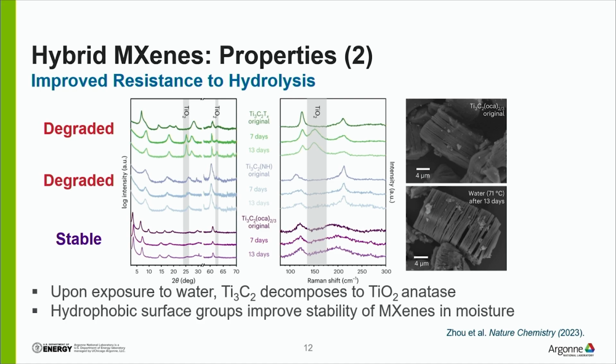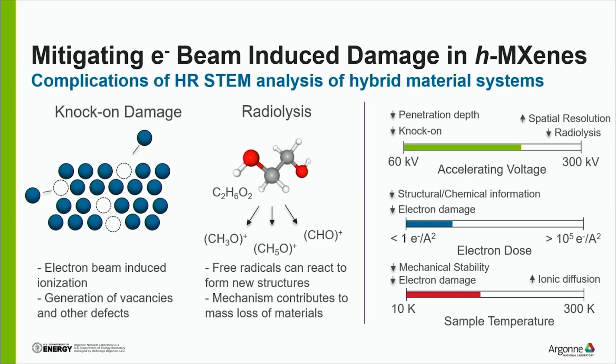Before, when I would get these samples, I'd have to look at them within a few days of their synthesis in order to get really nice images, because otherwise they degrade really quickly. But the surface groups here really help stabilize the material.